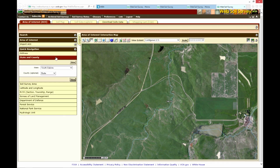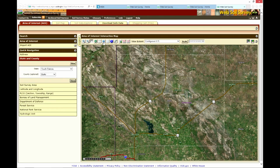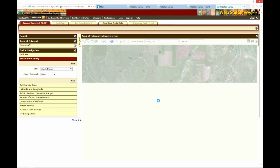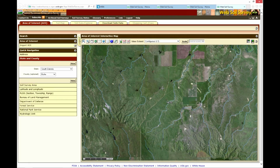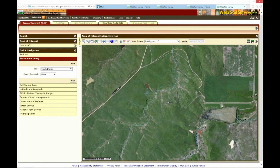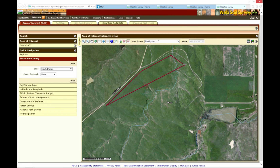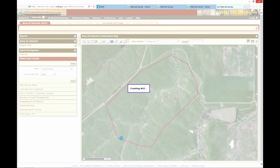Once you have the location where the area of interest is located, you can zoom in or out using the zoom buttons on the toolbar. By zooming into that area, the user can use the area of interest button to draw a polygon over the area where the soils are of interest. Just by drawing and clicking, a polygon can be created.